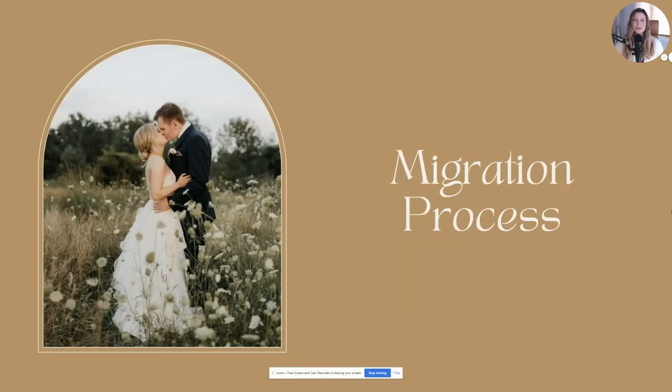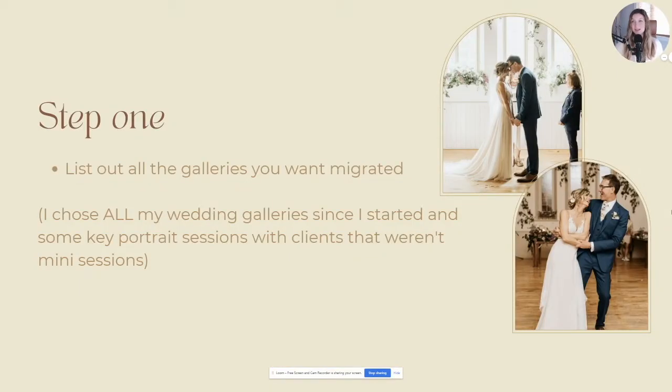So now I'm going to tell you first about the migration process because you're probably wondering, oh my God, how much effort did that take you? Was it easy? Was it overwhelming? So yeah, I'll just break it down into three steps. It was actually really easy. So first thing I did, step one, is I listed out all the galleries that I wanted migrated.